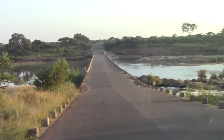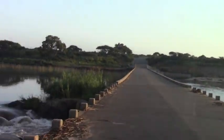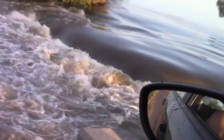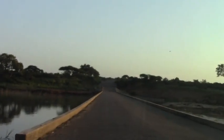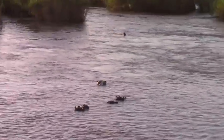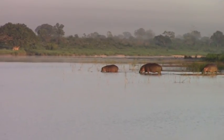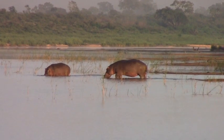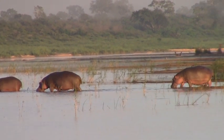It's about 6:20 in the morning, and we're headed down across the H1 towards Skukuza. Look at all that water flowing. Isn't that amazing? Amazing. We got a bunch of hippos off to the side here. Four of them. Headed for the water. Got their bellies full of grazing.